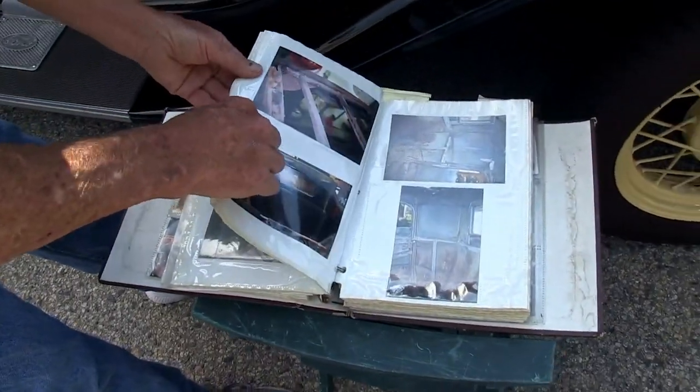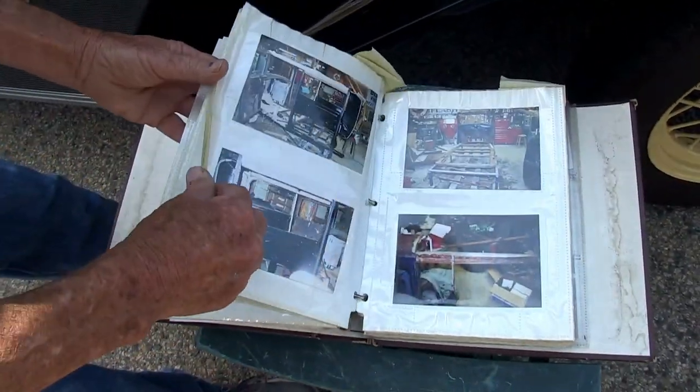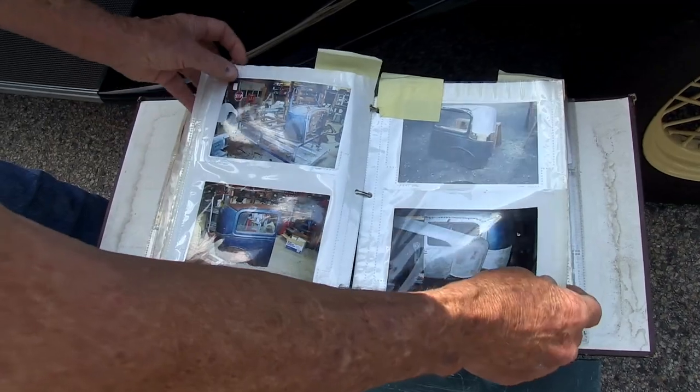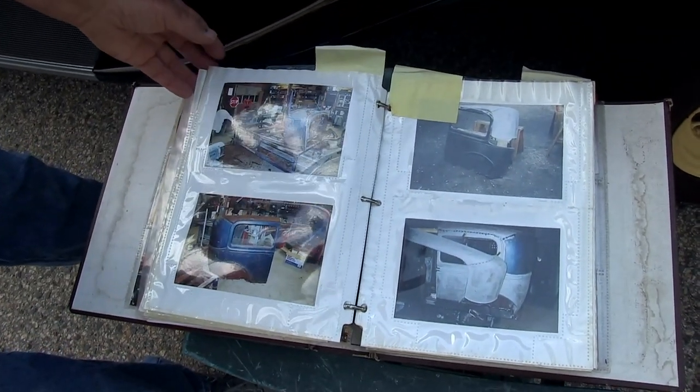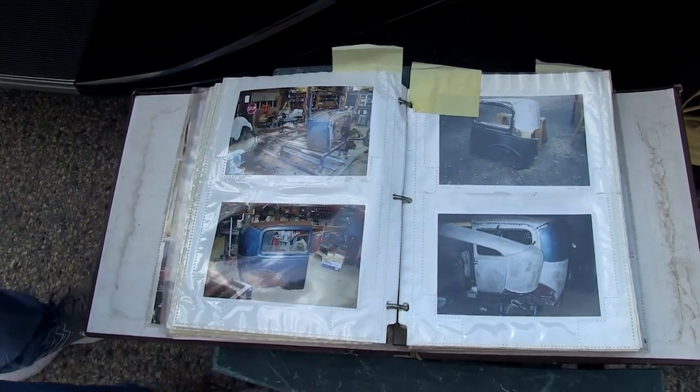In order for reliability for touring, I've converted it to a 6-volt alternator. I have radial tires on it, which really make a big difference in the handling. The ignition actually is an electronic ignition with an internal advancement, which really aids in the performance of the car.